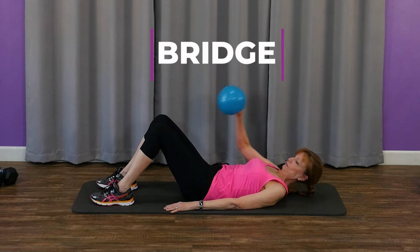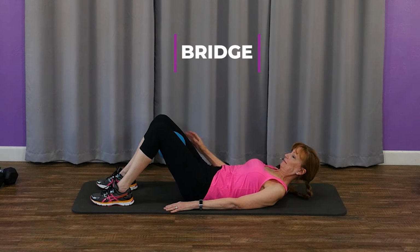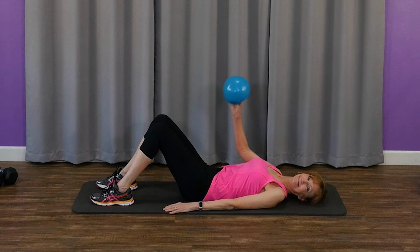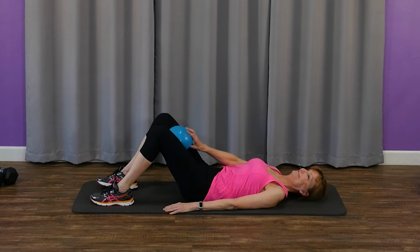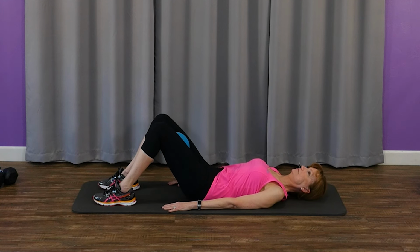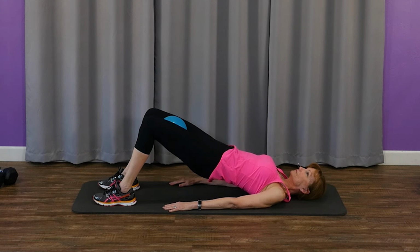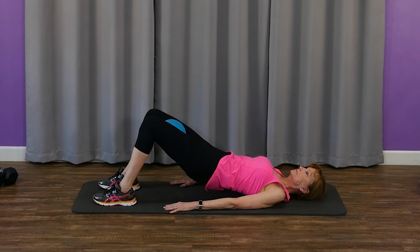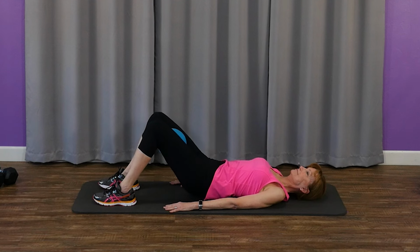Lie on your back with your knees bent, feet flat on the floor, hip width apart. Squeezing a pillow or squishy ball can make this more effective. Exhale and engage your core muscles, then slowly lift your hips towards the ceiling, driving through your heels. Continue lifting until your body forms a straight line from your shoulders to your knees. Hold this position for 3 to 5 seconds, focusing on squeezing your glutes and maintaining stability.